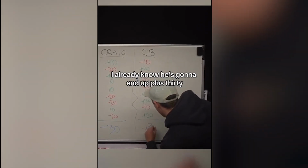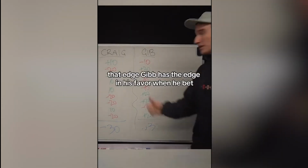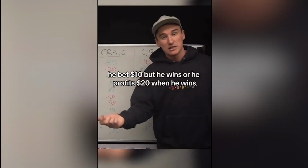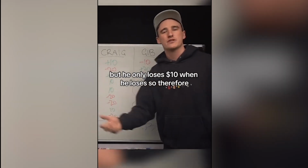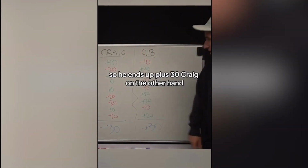I already know he's going to end up plus 30. That's edge. Gib has the edge in his favor. When he bets $10, but he wins, he profits $20 when he wins, but he only loses $10 when he loses. So therefore, the edge is in his favor because it's a 50-50 game. So he ends up plus 30.